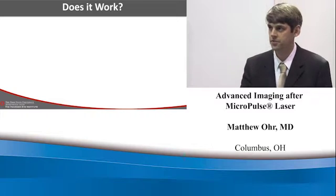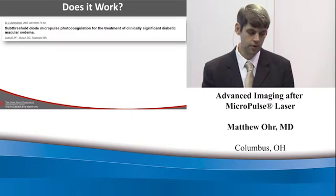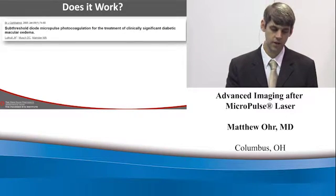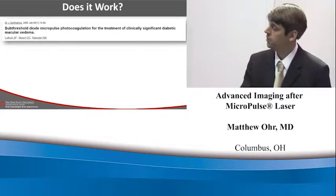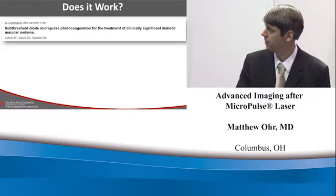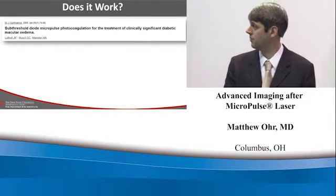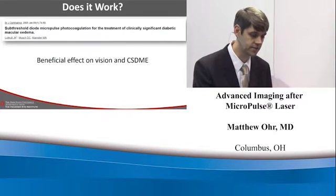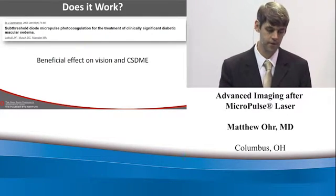So the first question is, does it work? There have been numerous studies, and this was one of the earlier studies described by Luttrell et al., which described that subthreshold diode micropulse laser for clinically significant diabetic macular edema had a beneficial effect on both vision and the clinically significant diabetic macular edema.